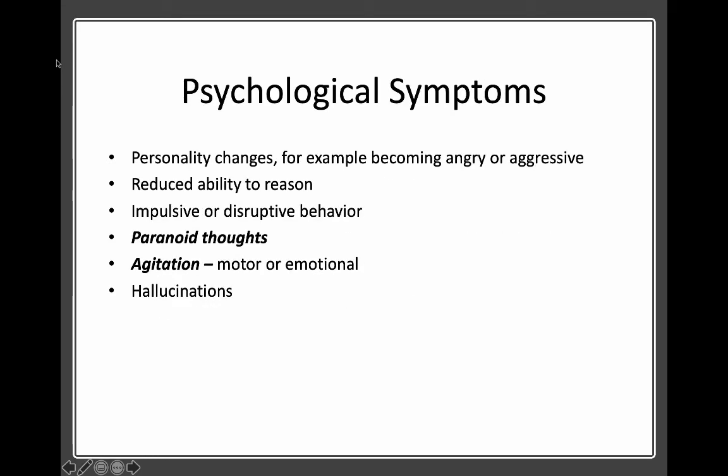The psychological symptoms I spoke of earlier: you'll see personality changes, and quite commonly people may become angry or aggressive, even though they were never really like that before the symptoms started to show. They may not be able to reason as clearly. They may have gaps in their reasoning. They may have impulsive behavior, disruptive behavior.